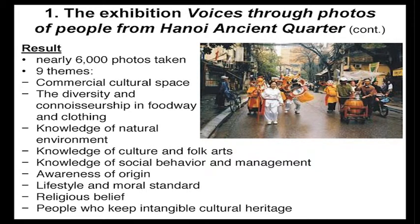So after 3 months, there were nearly 6,000 photos taken by the participants. And there were meetings among the participants and researchers to discuss, to choose the photos, and also to discuss the themes arising from the photos. And here are the 9 themes that they saw emerge from the photos. It's about commercial cultural space.